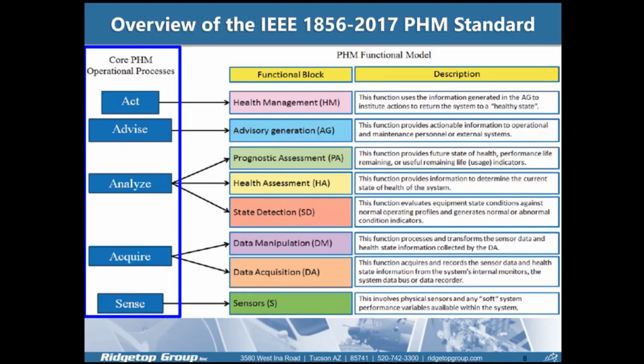Now we'll go ahead and take a look at the IEEE 1856 2017 PHM standard that defines the framework for PHM systems. It also provides guidelines for the design, implementation, and operation of PHM systems to ensure reliable monitoring, diagnosis, and prediction of the health of any given critical systems.